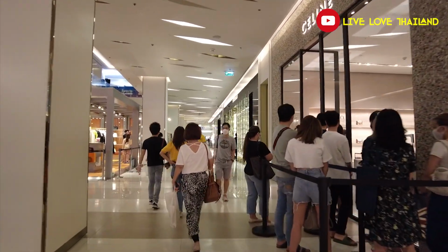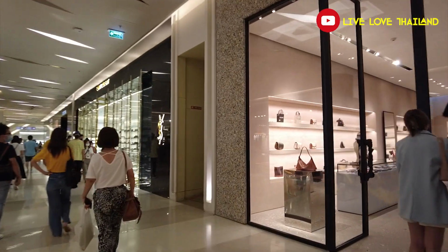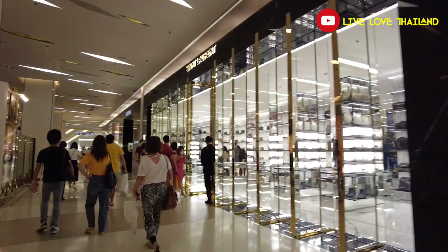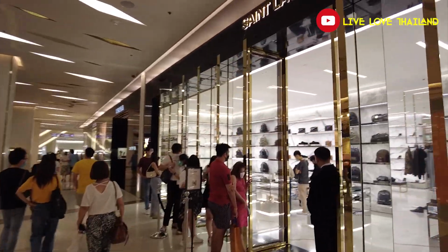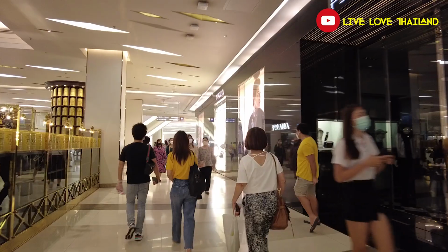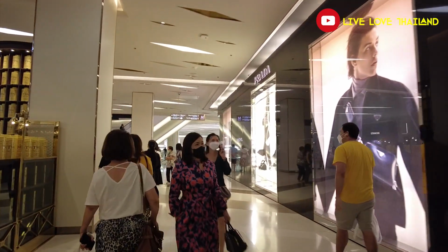What is this? Celine. All right, I don't have any idea. So it's selling girls' bag. Maybe there is 50% discount on it. And another one, Yves Saint Laurent. I think girls are interested in such things more than our fellas.